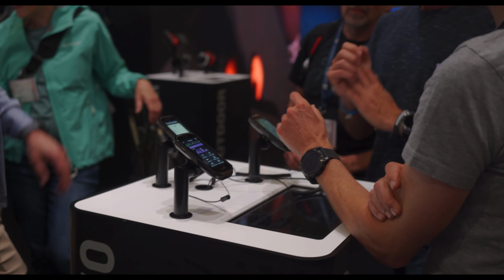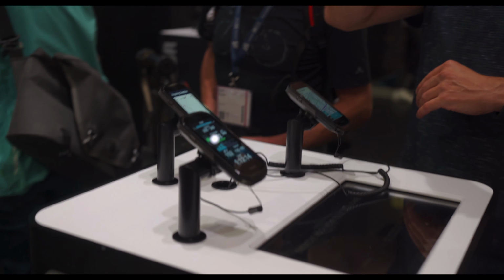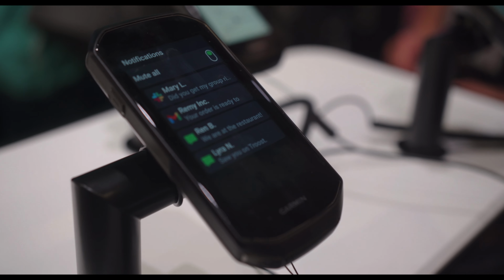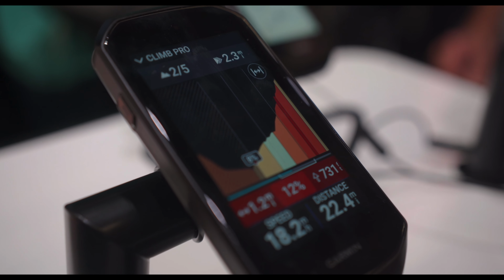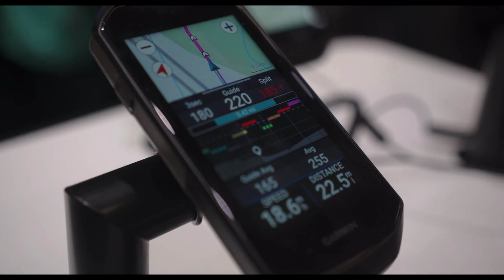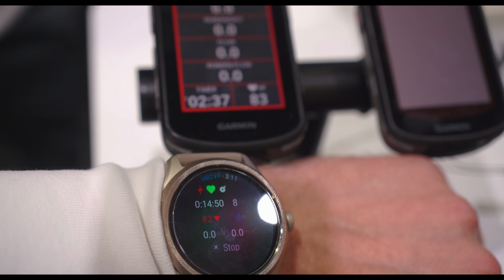So here I am at the Garmin booth. Here is the Edge 1050 bike computer displayed. It's showcased, and there is a very beautiful screen. To my eyes, it seems as beautiful as the Karoo 3, which I regularly use. I invite you to have a look at my review video of the Karoo 3. And the display of the 1050 is really nice. On the same booth, I tried to connect my HRTVP watch bike computer app for Wear OS to a Garmin Edge 540.